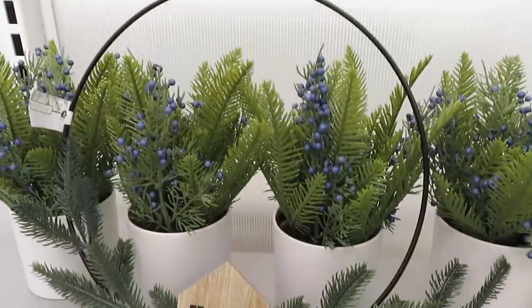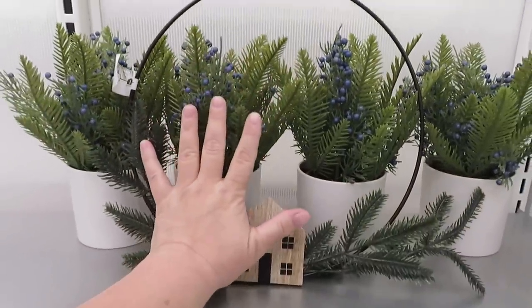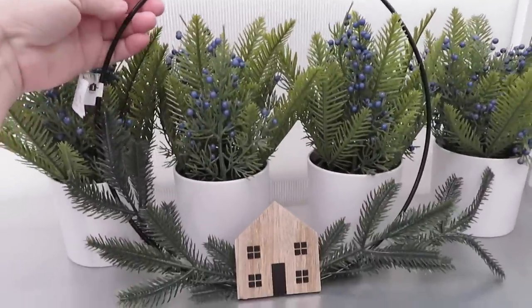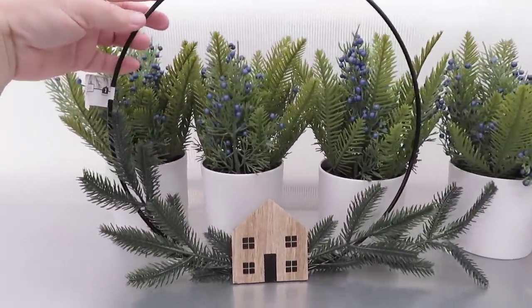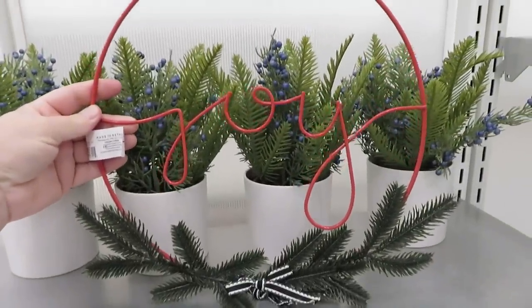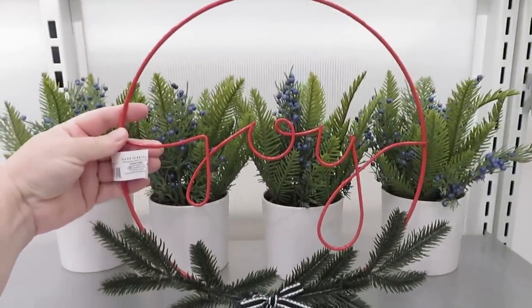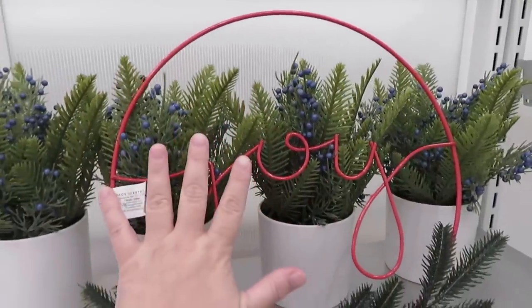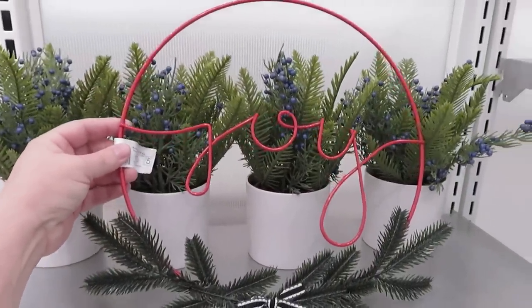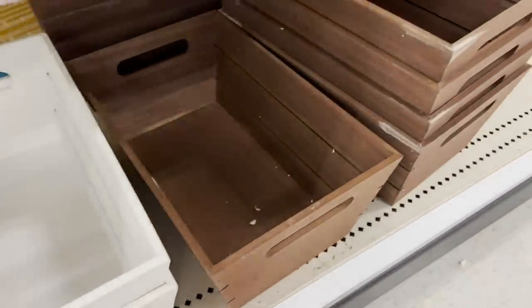Now these are not super big wreaths in general, but they're a good size for dollar spot. Bigger than the ones that they put out covered in greenery. So they're very simple and modern. The black one has a house, the red one has the joy in the middle, and they are $5 items. So I'm giving you guys a look at my hand. My hand's about 7 to 8 inches, so you can get a good idea of the size.